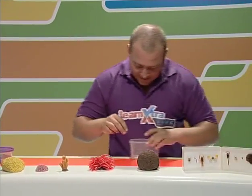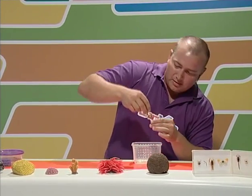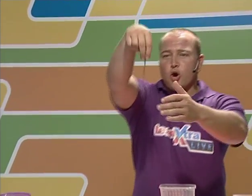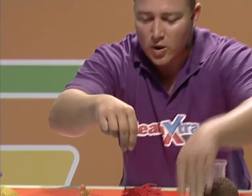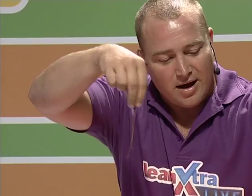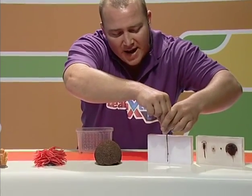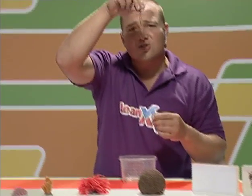Then we go into the roundworms. Roundworms are easy to get. So what I've done is I went and got this funny thing. It's a worm. I don't know how much of it you can see. There we go. This is an earthworm. Now, it's hanging because I've had it all day. Can you imagine this thing being out of the soil all day?